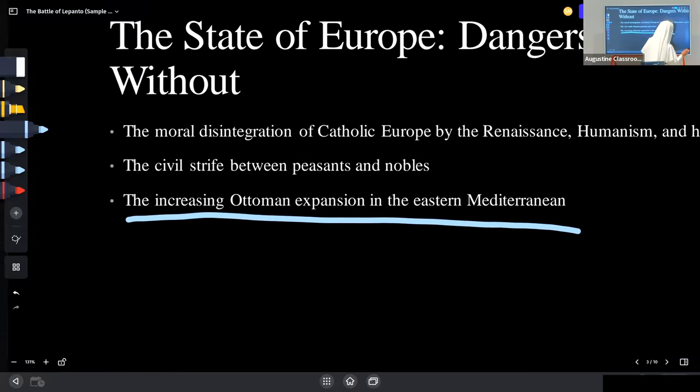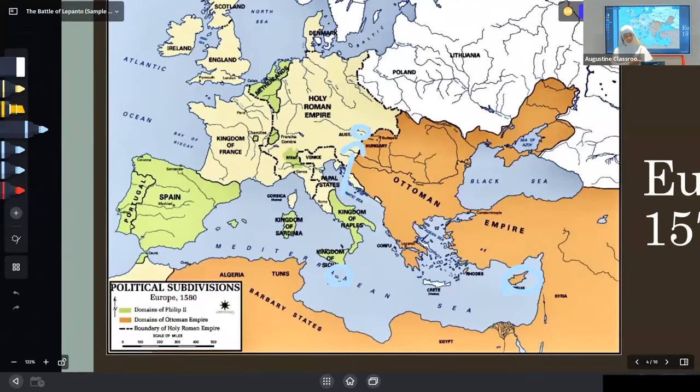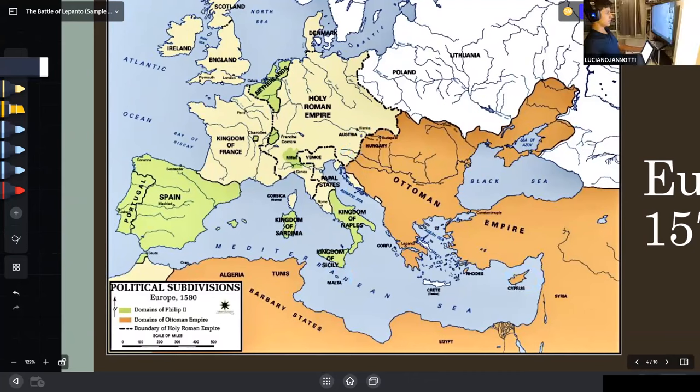The Ottoman Empire actually extended for 600 years, only disbanded in 1922 when it broke up into tiny little countries. But at its height, it actually encompassed much of the known world. Mr. Iannotti, can you look at the map and tell me what countries look like they're under the influence of the Ottoman Empire at this time? Greece, Hungary. Good. Syria, Egypt, Algeria. No, that's good.